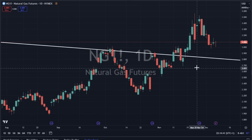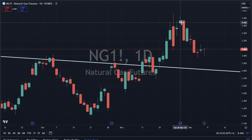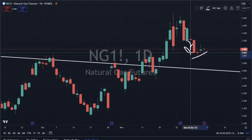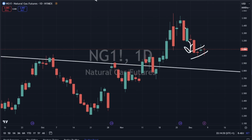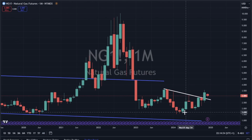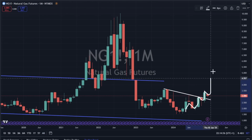Natural gas in America does look like we could go a little bit lower. We came on down. That is a bear flag, and maybe we come back and do a retest at like 280 or something like that. Longer term, though, we are coming on up in that stair-step pattern.